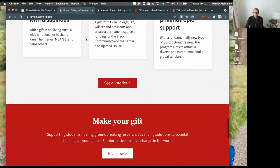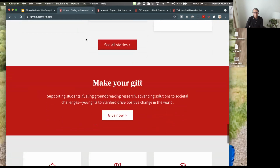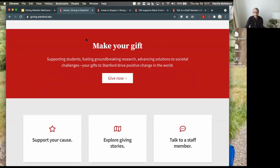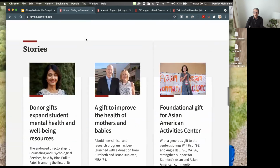And also make really clear calls to action. I mean, in the end, development is invested in encouraging people to give. And so we just wanted to make it really clear that this site had easy ways to make a donation. So we have lots of handy calls to action across the site to make it really easy to start your donation process.